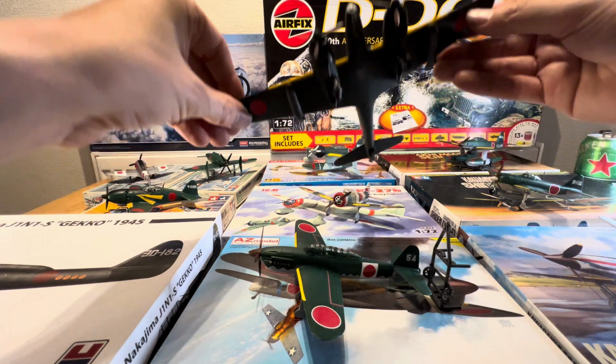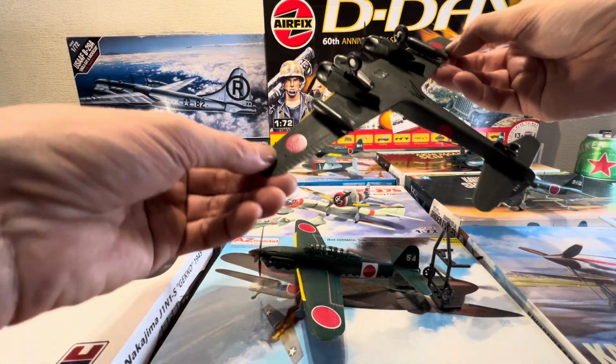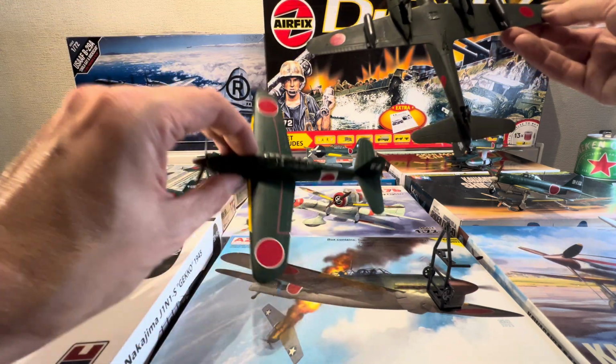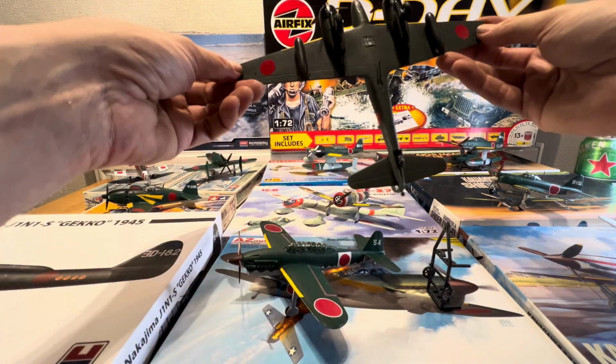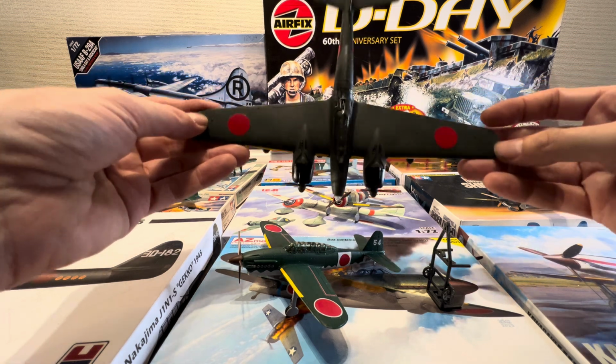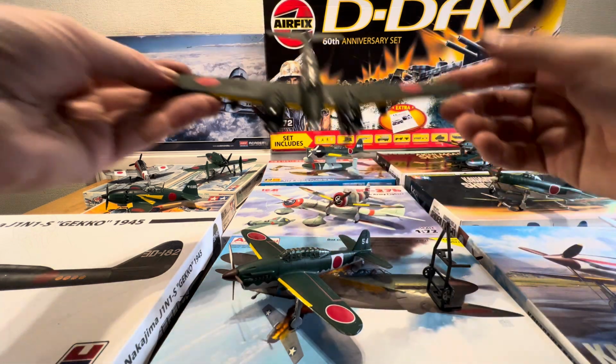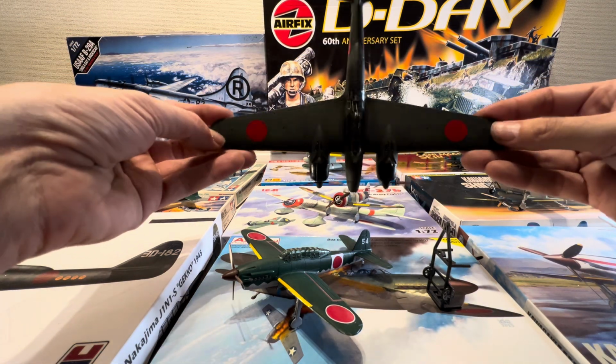It's got an all-over sort of dark green colouring to it, which is kind of unusual for Japanese aircraft, which were normally in this slightly brighter green. And again, I really enjoyed building this one, and it kind of took away my slight fear of building things that are slightly bigger than your regular single-engine aircraft. So I'm really chuffed with that one.